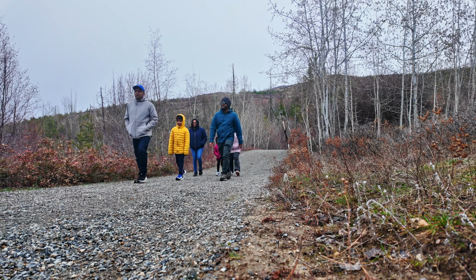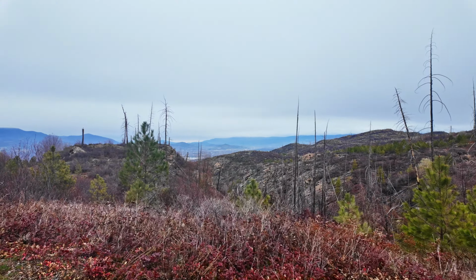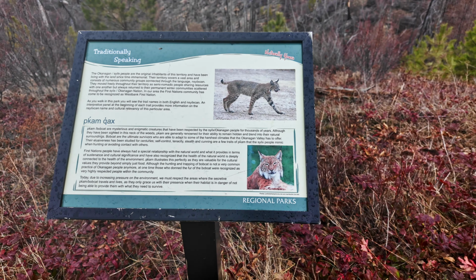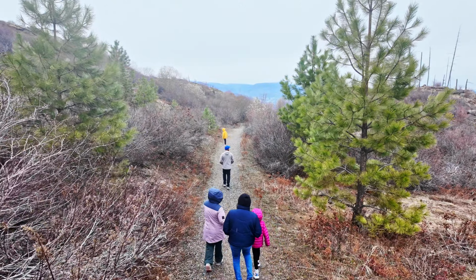The landscape here is mostly brown due to the recent wildfires, which is heartbreaking to see. Despite the damage, we kept an eye out for wildlife and learned about the animals that call this area home.